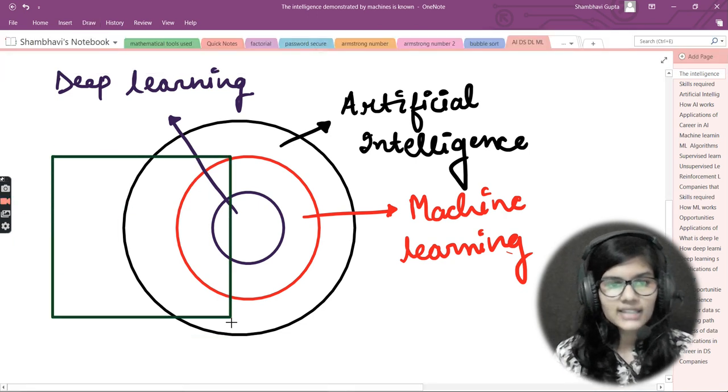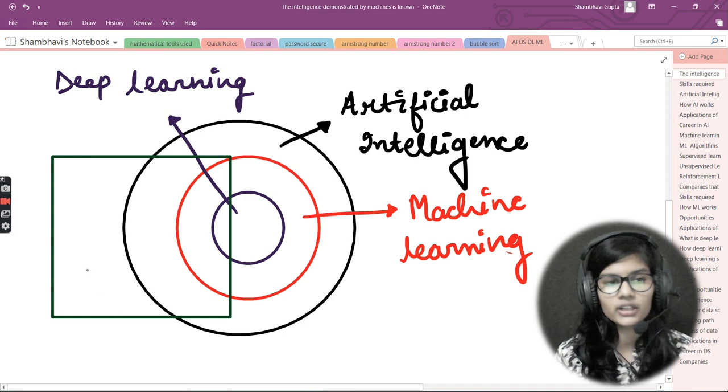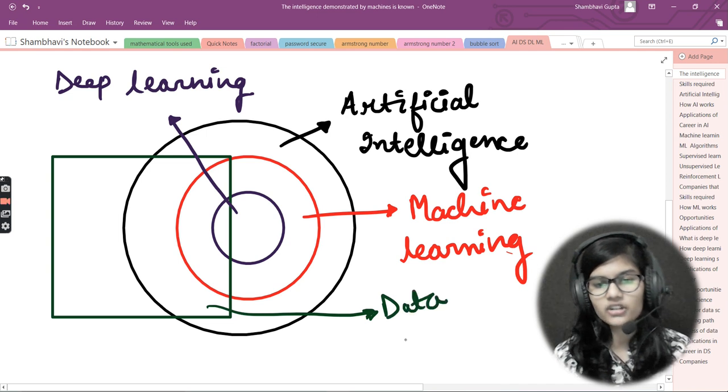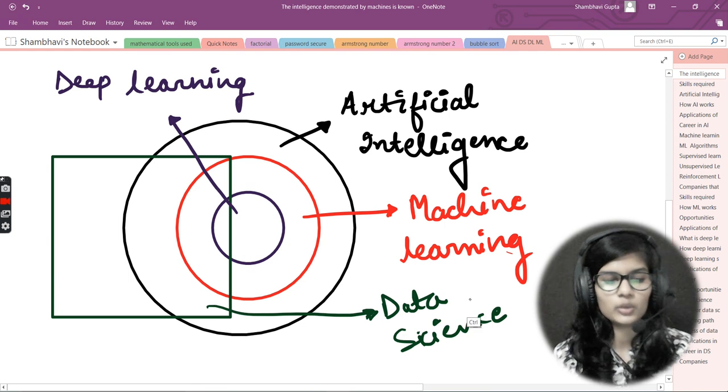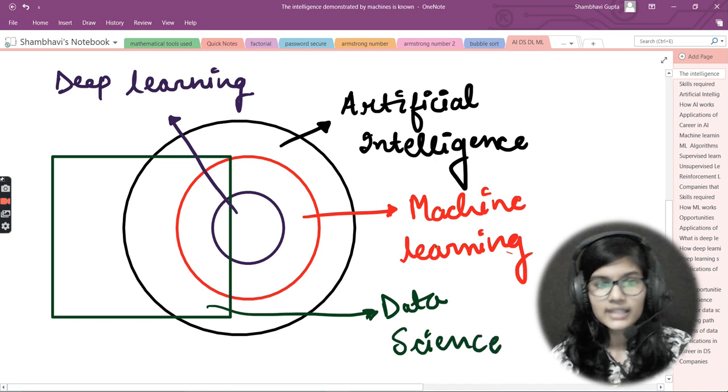Okay, so what is actually data science? Data science basically involves artificial intelligence, machine learning, and deep learning, all of these in it. And this square which I had made out is actually the field of data science. Let me just remove that sign. Let me write it out clearly. So data, and here we go with the science.